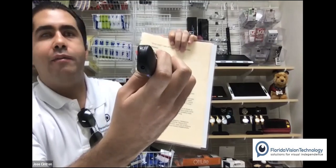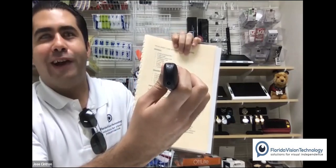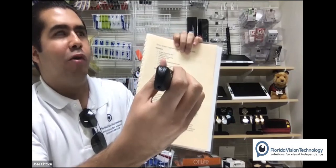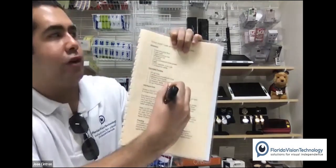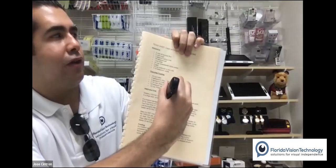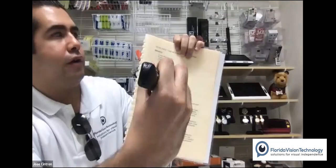Now, keep in mind, I'm blind, so I can't see the text. But even if I wasn't blind, I'm in a position where I don't know where the OrCam is pointing at the moment, right? So I'm just gonna put it close. I'm gonna press and hold that trigger button. You tell me if you can see that laser on the screen or on the page. Ready? Holding, farther, farther, farther. Were you able to see that?